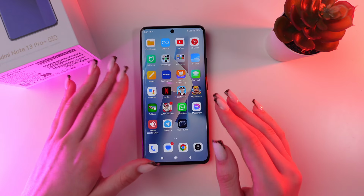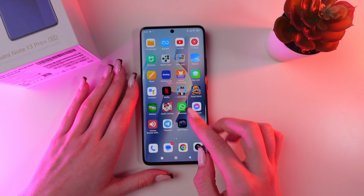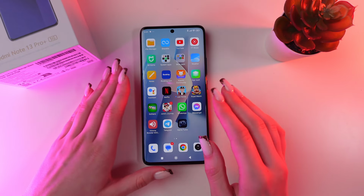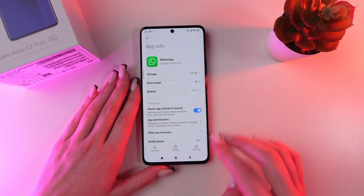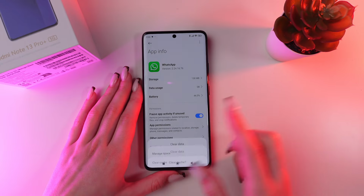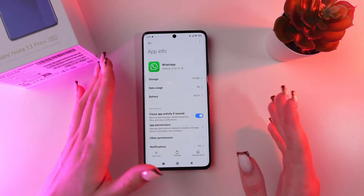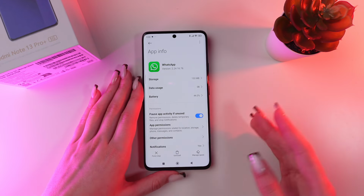Great. If you still cannot receive notifications after these tips, then let's clear all data. For this, just hold the app like before to go in info. And here choose this clear data option. Just click it and then choose clear cache and click OK button. And if the problem with notifications still exists, then let's open settings again.